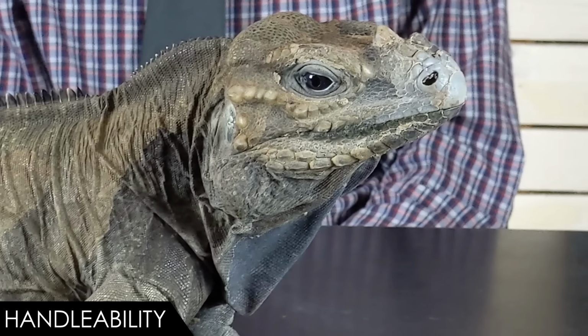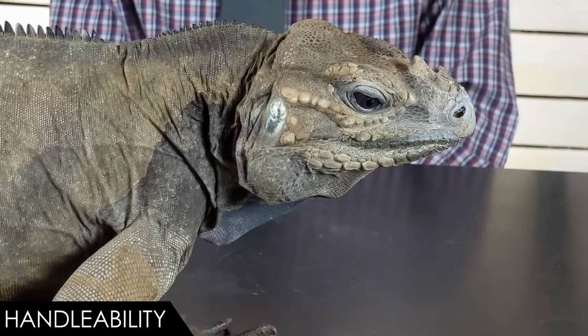Tegus, especially when they're big enough to do you some real damage, have only got sharp teeth in the very front of their mouth, and most of their teeth are actually big and blunt and for crushing. And that will hurt, but it's not gonna, like, cut your fingers off. Rhinoceros iguana, on the other hand, has got very, very sharp teeth for tearing leaves, and they can tear a lot more than that with those teeth.